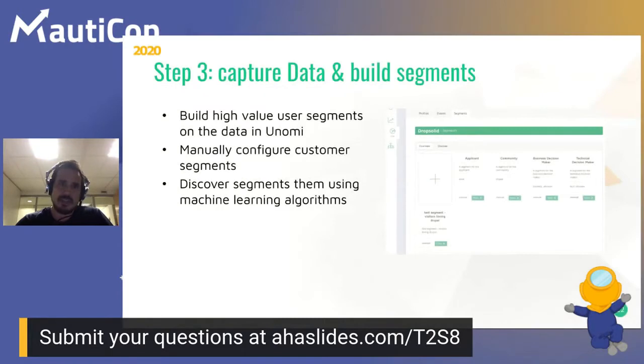So the third step would then be building these segments. You could do that manually, based on all the capturing that you have done around your customer, or you can use machine learning algorithms which can help you classify these segments automatically. You can give it data and make it segment on four characteristics, for example, using word clouds. There are all sorts of algorithms that you can run on that data in a CDP.